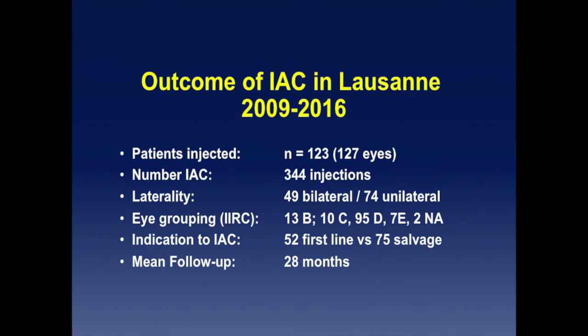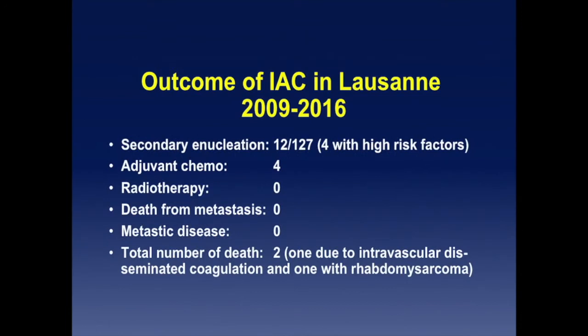So in this cohort, we have 49 bilateral, 74 unilateral. The grouping is as shown here. The indication was first line in 52 patients and salvage in 75 patients. The mean follow-up of this cohort is 28 months. We had 12 so far, 12 secondary indications, 4 with high-risk histopathologic factors.